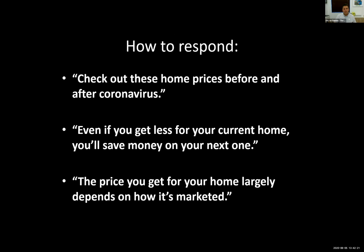Well, here's a sample. Check out this home price before and after coronavirus. You can do a screen sharing with them and show them through a Zoom meeting or any other platform you want to use, how home prices before and after coronavirus have fluctuated or how they have moved and which direction they're going. Find comparable homes that sold before the pandemic and ones that just sold. Look for homes that sold for similar prices to demonstrate that home prices haven't taken a significant hit in the area.